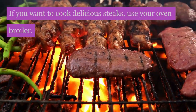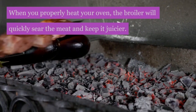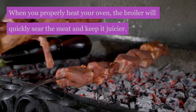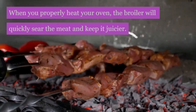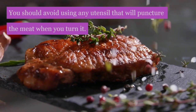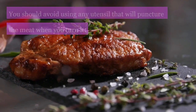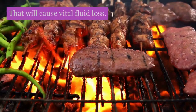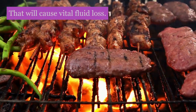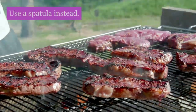If you want to cook delicious steaks, use your oven broiler. When you properly heat your oven, the broiler will quickly sear the meat and keep it juicier. You should avoid using any utensil that will puncture the meat when you turn it. That will cause vital fluid loss. Use a spatula instead.